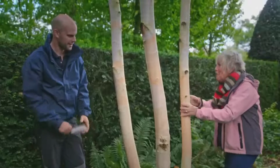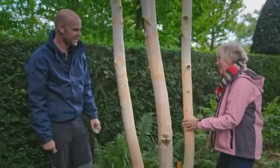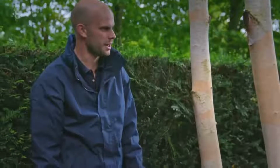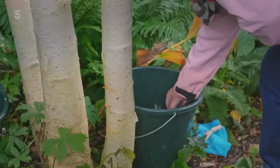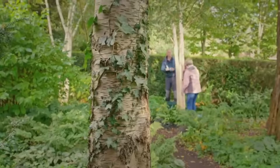So how long have you been here, Phil? Just a few years. I started nearly 4 years ago, and I applied to come to Wollerton because I really like the garden. I adore garden design, so to get the opportunity to come and work here, absolutely amazing. Sounds like serendipity. Completely. I would love to have worked in a garden like this.